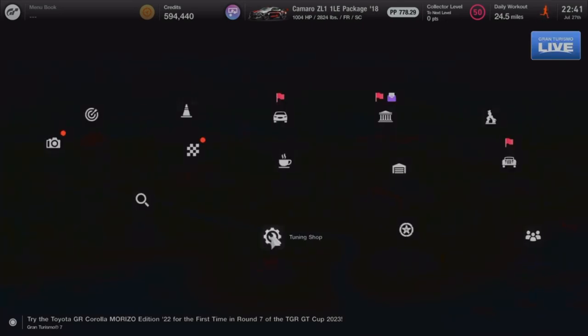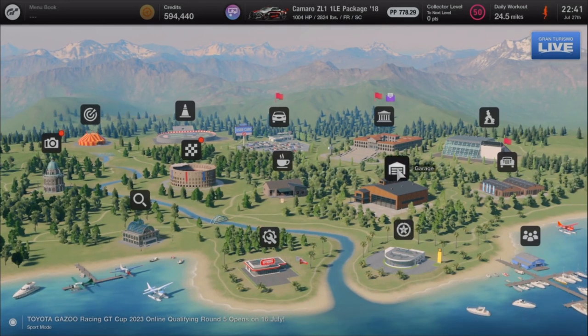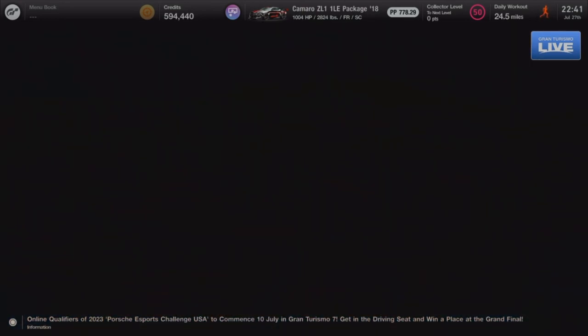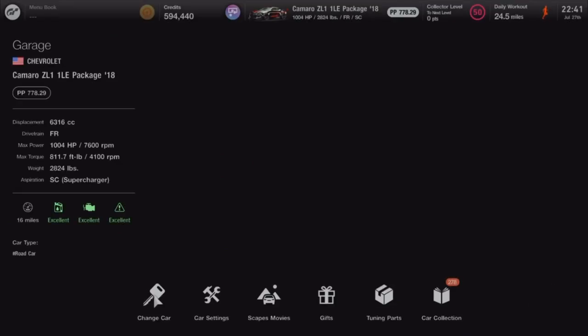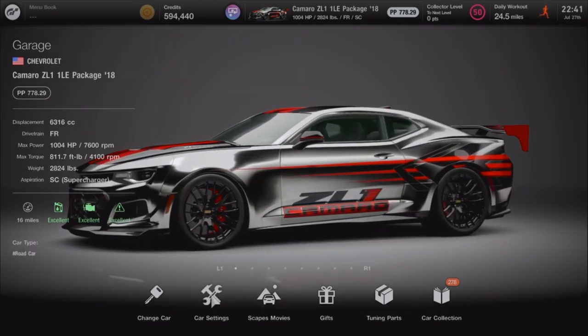I just can't believe how fun this car is to drive. Probably because it doesn't weigh anything, especially for a big old muscle car like a Camaro. And this is not engine swapped or nothing. It's the motor that comes with it.